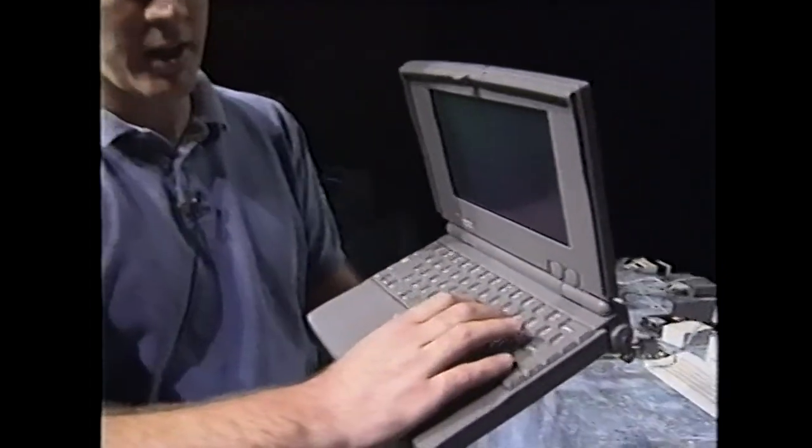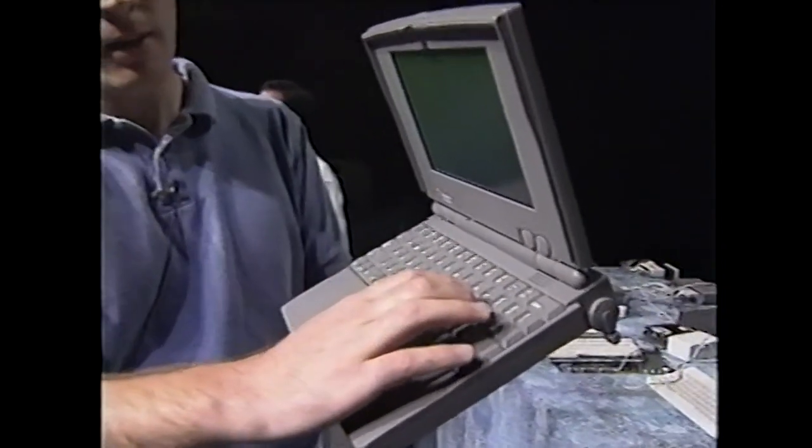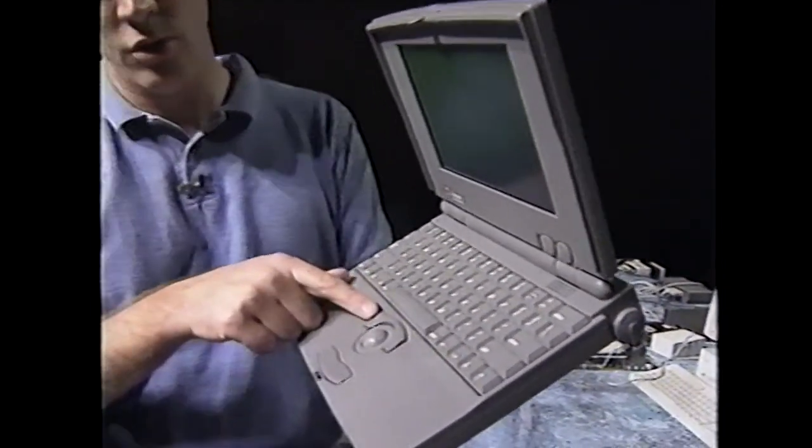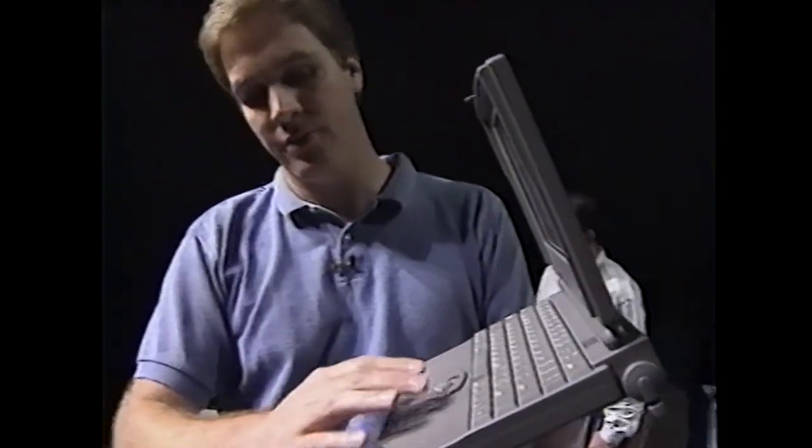I could then use, with my finger still on the keyboard, I can use my thumb to control the trackball, and then with my other hand, I can control this button, which is the mouse button, or I can move down, use my index finger or middle finger, and then use the same button, or dual button control, use this button to control the mouse. So it's both for right-handed and left-handed people.